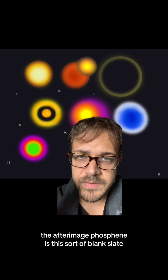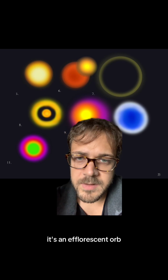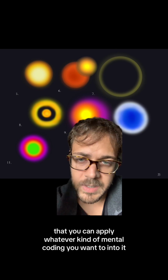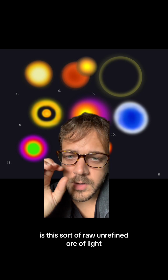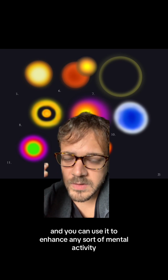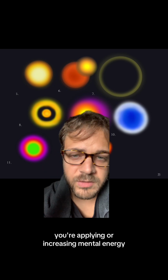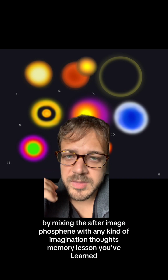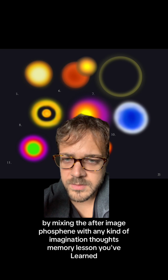The afterimage phosphene is this sort of blank slate. It's an efflorescent orb that you can apply whatever kind of mental coding you want to into it. The afterimage phosphene is this sort of raw, unrefined ore of light, and you can use it to enhance any sort of mental activity. You're applying or increasing mental energy by mixing the afterimage phosphene with any kind of imagination, thought, memory, lesson you've learned, skill you're integrating.